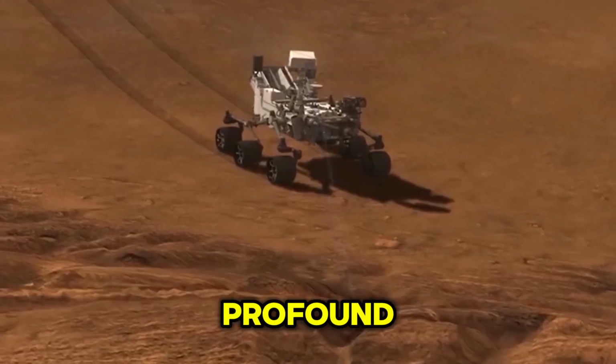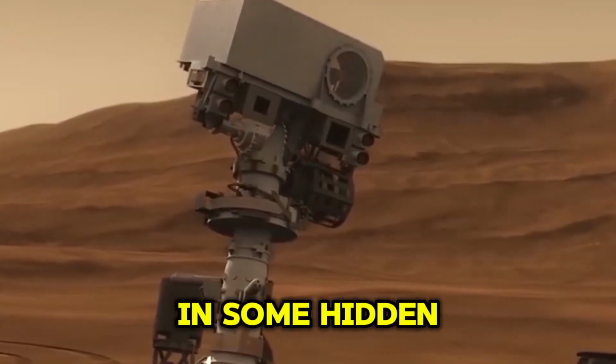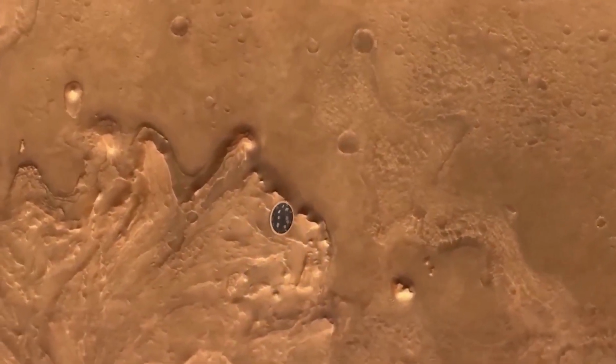The implications were profound. If life once existed on Mars, could it still exist today in some hidden corner of the planet? Or were these molecules merely remnants of a long-dead biosphere? But the surprises didn't stop there.